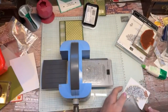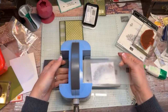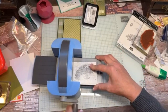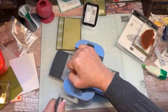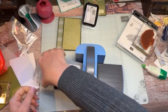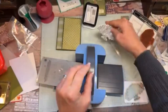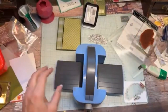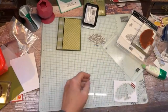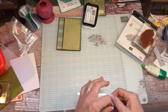This Loveliest Tree stamp set is great for anyone that is outdoorsy. It's just kind of a nice little set. To me, it reminds me a lot of Lovely as a Tree. It was one of my first stamp sets, but I like that it's got these really nice sayings in it: congratulations, happy birthday, and with heartfelt sympathy. Like the big three reasons why you would send cards.